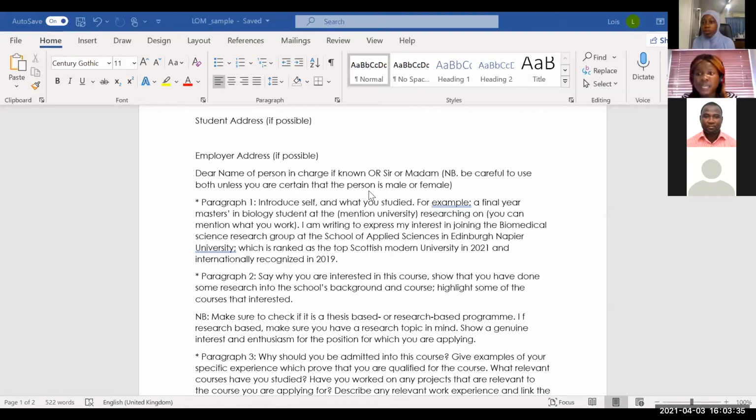As I mentioned the person's name, the person will find out that I've had to research a lot about them. So paragraph one will obviously be to introduce yourself and what you studied. For example, a final year master's biology student at a certain university, researching on so and so. So I'll give you a typical example.